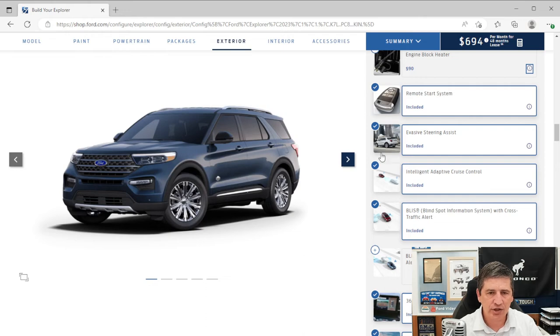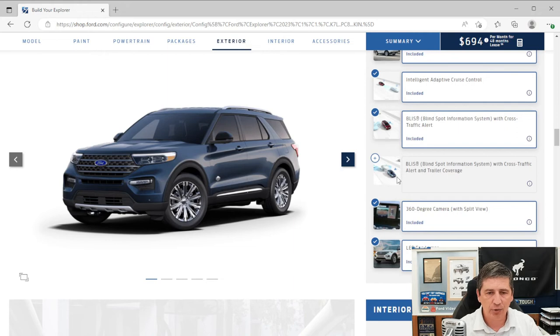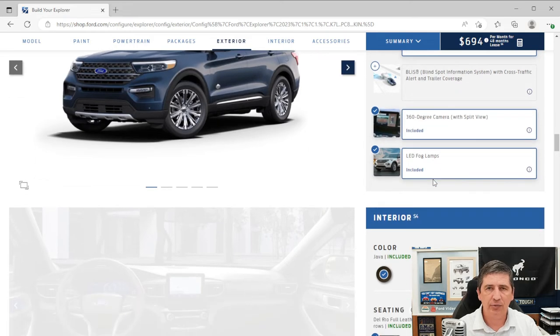Now, a lot of these are already checked. That means they're already included as standard equipment, as we talked about. Now, this one with no price on it, this blind spot with cross-traffic alert, is the same as the one above, except this one also includes the trailer coverage. To get this to cover the trailer, you have to have the tow package. So that's why it's not checked. If we had the tow package checked, that would be checked as well. So it'll cover the blind spot of the trailer as well when you get the trailer tow package.